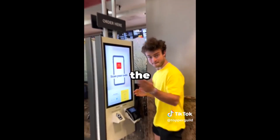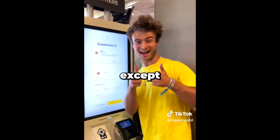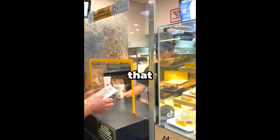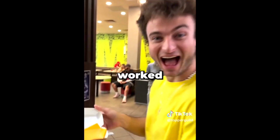I had to step this up and head inside of McDonald's. I tried the machine that was inside of the store. It took everything off the burger except for the cheese. After ordering, the workers literally called me over to make sure that they had the order right. I then got the order, opened the box, and it worked!